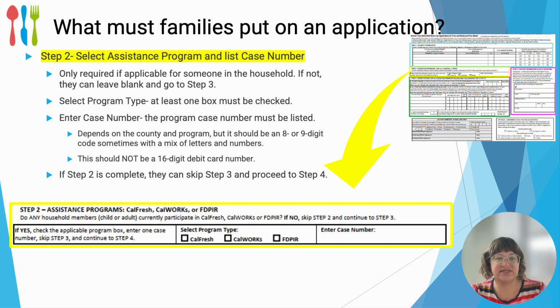So if they complete step 2 and enter a case number, then they can totally skip the next step and proceed to step 4 to sign the application. So a family doesn't have to do step 2 and step 3. They do step 2 or step 3.